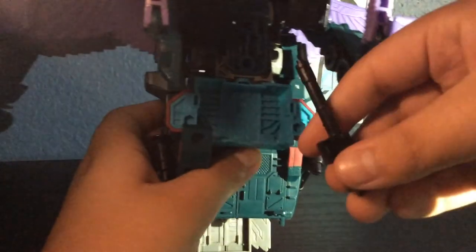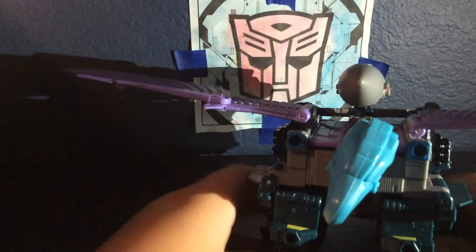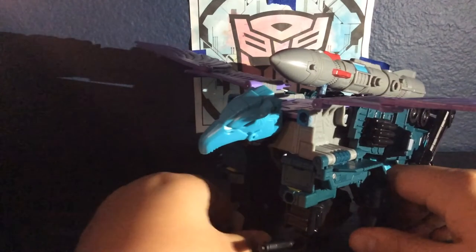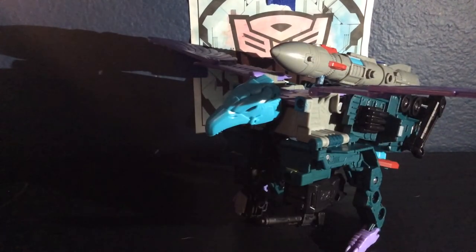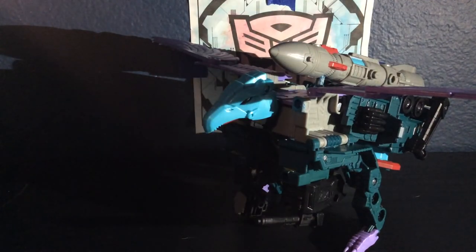Then you can add to the bottom of the bird. You're just going to grab the guns. Oh, this one tabbed again. And you're just going to plug them into the fist. Here you go. There you go. There we go. There's the bird mode.